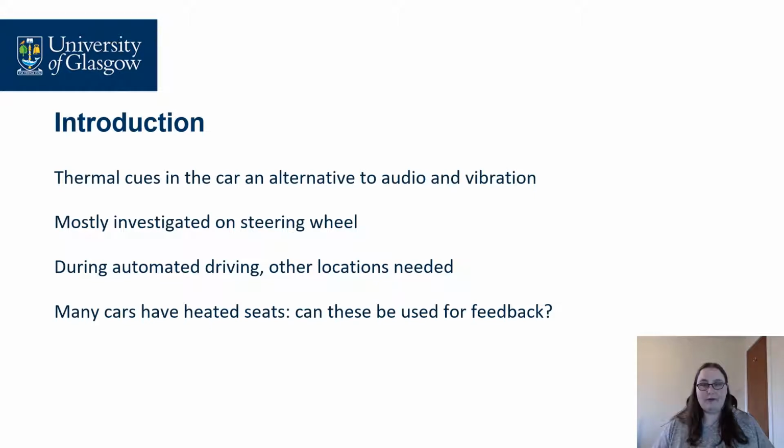Thermal feedback in the car as an alternative to audio feedback and vibration has been mostly investigated on the steering wheel. Thermal cues have been shown to be effective in noisy and bumpy environments, outperforming audio and vibrotactile feedback. But if the future of driving is more and more automated, then thermal feedback needs to be presented on different locations. Haptic feedback on the car seat has been shown to be effective, and many cars have already heated seats. But can these be used for feedback purposes?